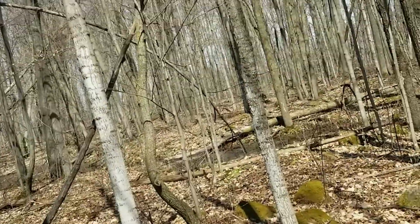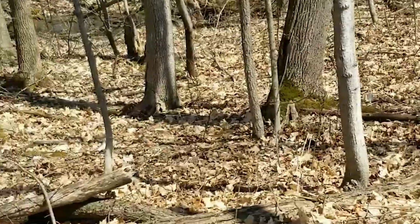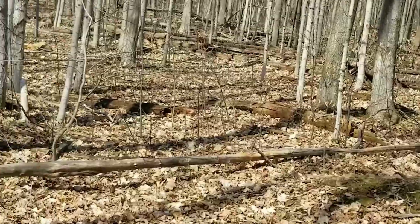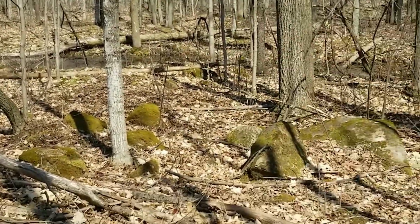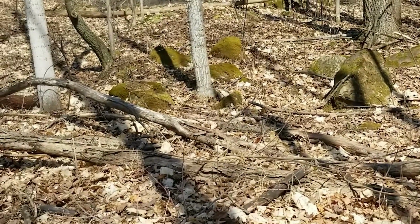Hear that sound? Guess what sound that is? Just wow. We're inside the forest. But guess what sound that is? Let me know in the comments below.